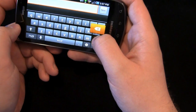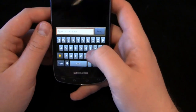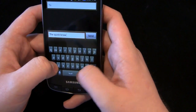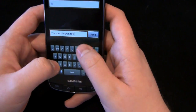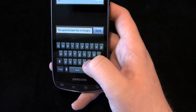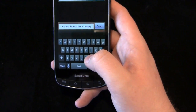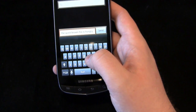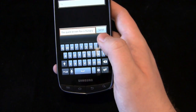The quick brown fox. But you can see, I have an issue with it, and the way it autocorrects words, it doesn't make sense all the time. The quick brown fox is hungry. Quick brown fox isn't hungry. He just ate pizza with me earlier. But hey, whatever. Maybe he is hungry. Maybe he has a big appetite. But the quick brown fox is hungry, and it's relatively easy to type on.